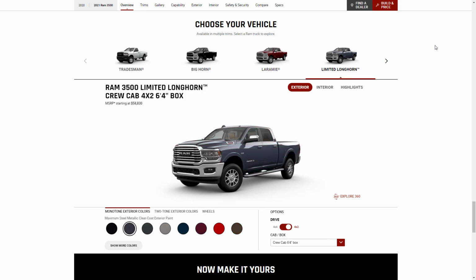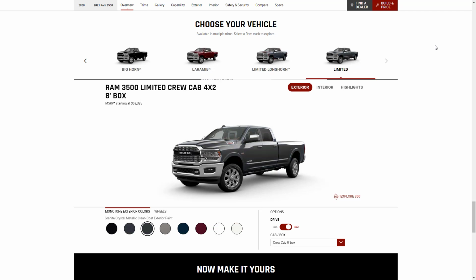The Limited Longhorn starts at $58,830. It's a more stylish Laramie with special wood trim, available 2-tone paint, unique wheels, and available load leveling rear air suspension. The most luxurious Ram 3500 is the Limited, and it starts at $63,385, and it adds the maximum in luxury and tech features, including a 12-inch infotainment touchscreen, blind spot monitoring and rear cross traffic detection, power folding running boards, a unique grille, and 20-inch wheels.